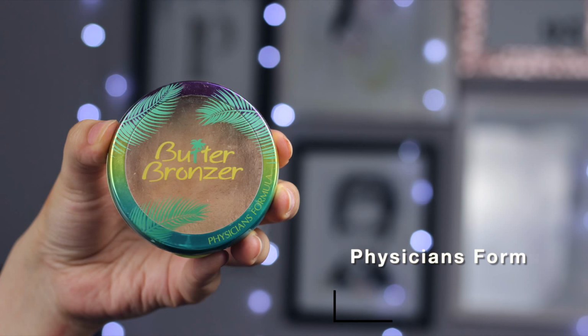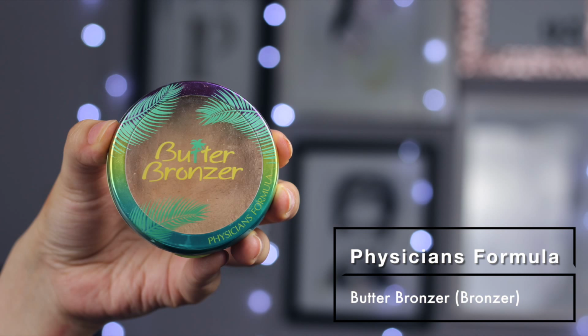After that, I'm not going to contour my face because that's obviously going to take a lot more time, and I don't feel the need to contour my face every single day. But if that's something you love to do, then go ahead and contour your face. But I will just go straight into bronzer and just bronze my face a little bit to bring some color into my face. And my favorite bronzer at the moment is the Physicians Formula Butter Bronzer in Bronzer.